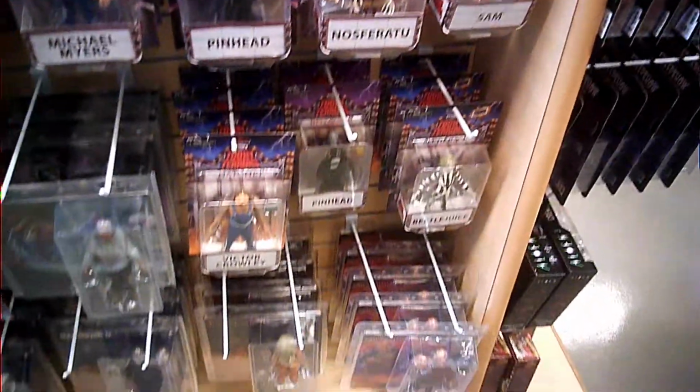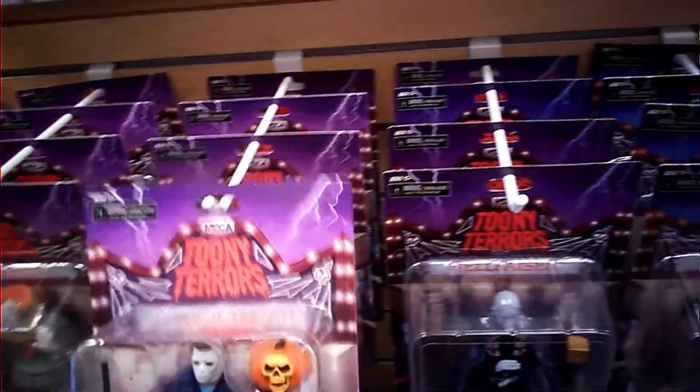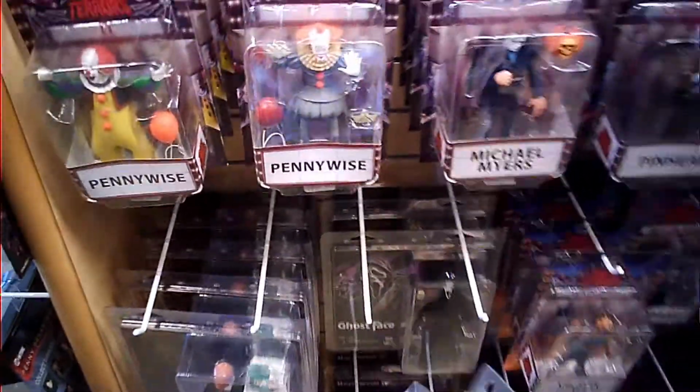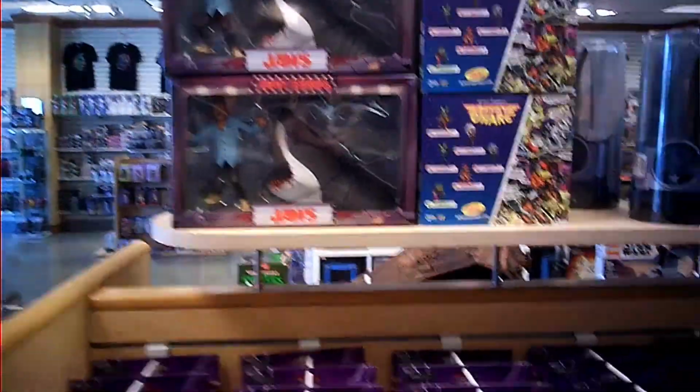And then they had all these Toonie Terrors. They had them in a couple different sections scattered around the store. Lots of cool ones. I was checking out Michael Myers because that's one that, little spoiler alert, I ran into at Walmart. I wanted to compare the prices. The prices at the store weren't bad. For a collector's store, I thought they'd be raised quite a bit, but they were only a small markup from what you'd pay online.